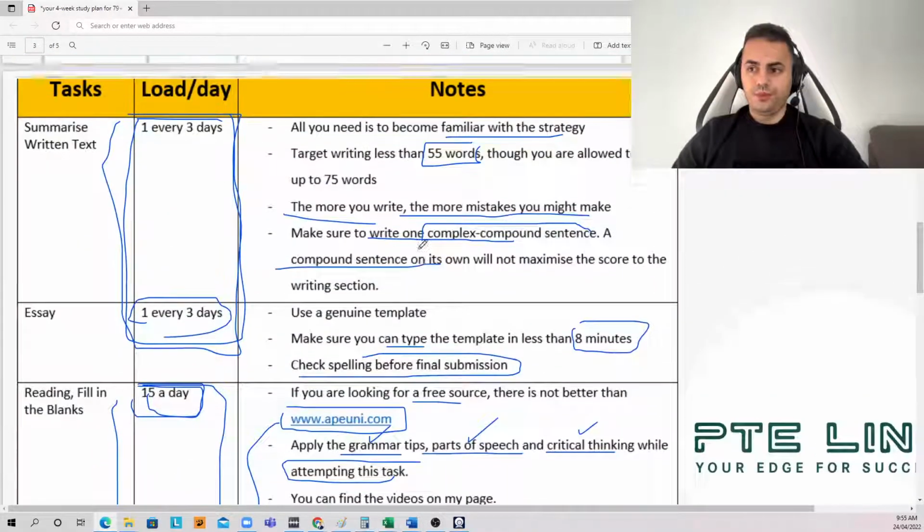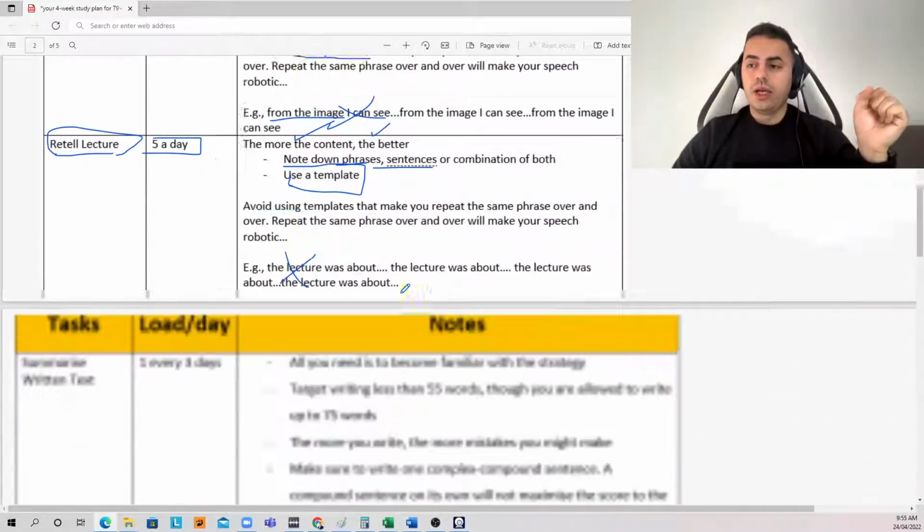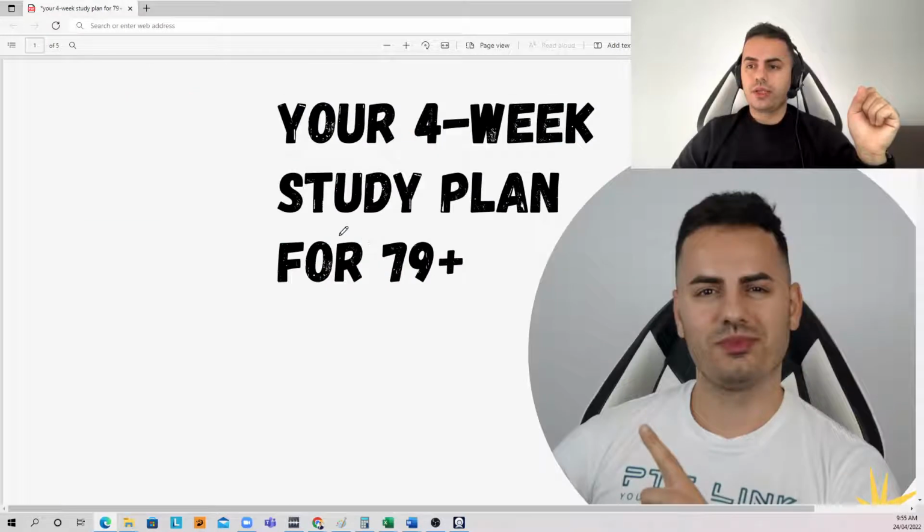Following this plan, along with the proper approach, along with the efficient feedback from a trainer, I believe you must be able to get this nice score, 79 plus.